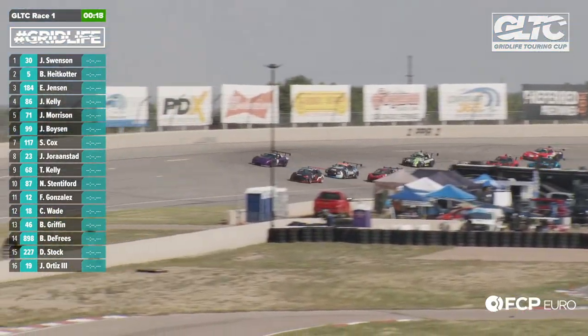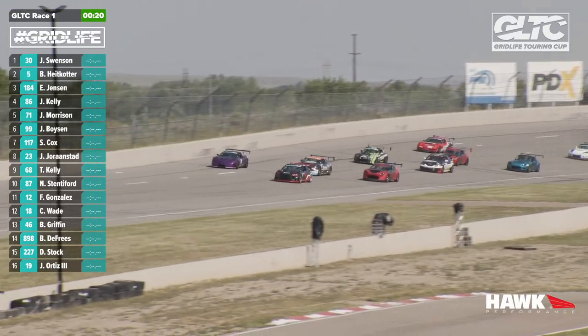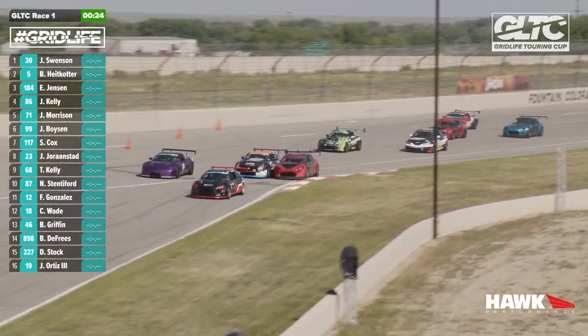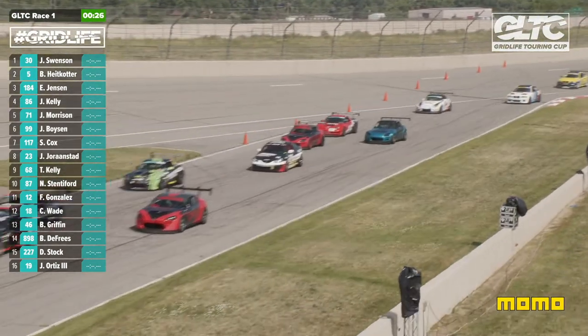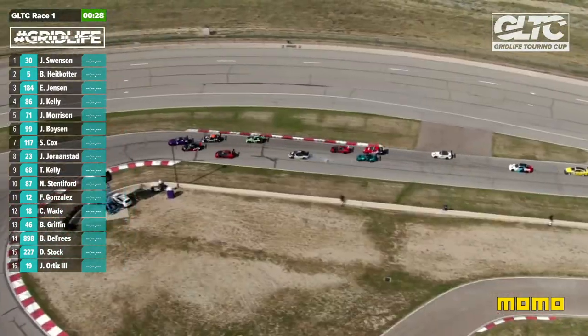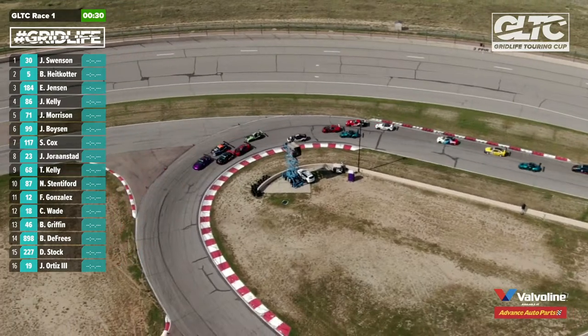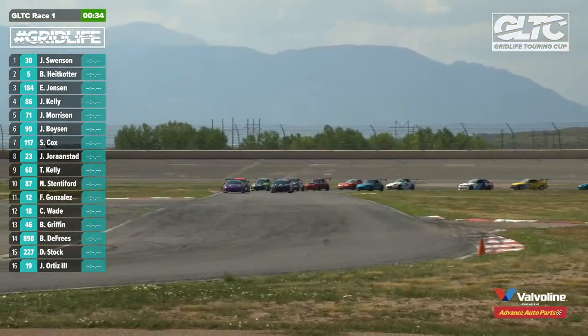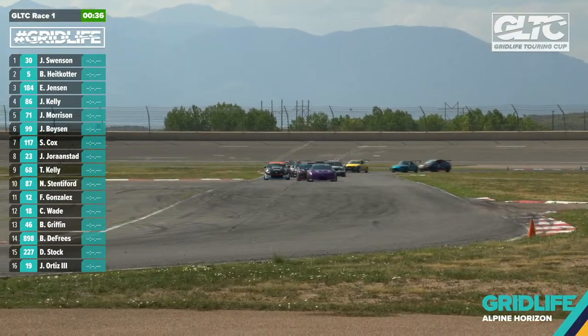Eric Jensen, that is a heck of a start in the black and red FRS. Jeremy Swenson, nowhere really around the outside. They're three wide. Justin Kelly up the inside. They're going to touch door handles. No, they're clean. Down in the braking zone. Swenson around the outside. That was really tight. Locking up the brakes is Jeremy Boysen in the background, but double wide. Jensen loses the lead to Swenson at the exit at turn number 3. He pulls ahead of the Viking Performance Corvette.